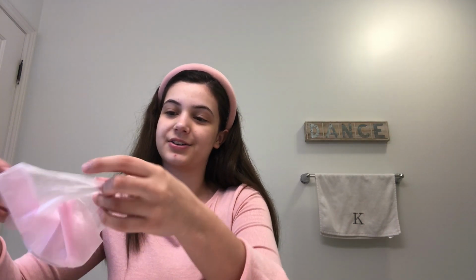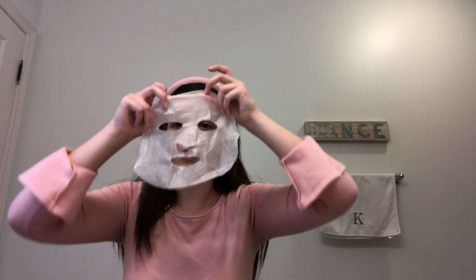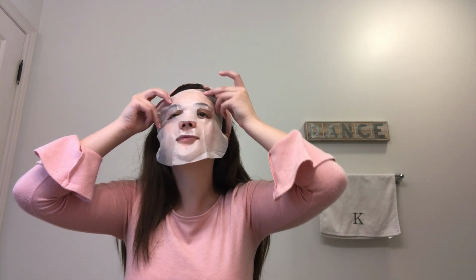I really like this one. At first, I never really liked sheet masks because I just thought they were awkward and clunky. But then I realized I was trying the cheap ones, and these ones are much, much better. They're still pretty affordable. This was only $5, but it is only one face mask, so I don't do it all the time, but for special occasions, I do like to do it. And it's a cute pink color, so how can you not love it? I'm probably gonna look really funny once I put this on.